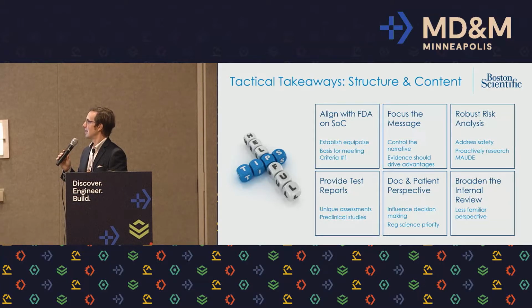Include a robust risk analysis that addresses safety. Safety isn't really called out as much in the breakthrough application as is effectiveness, but FDA also considers safety in these designations. Provide test reports for unique assessments, things like computational modeling or unique animal study designs. It can be helpful to include some additional detail, supportive information around why those are supportive of your conclusions.